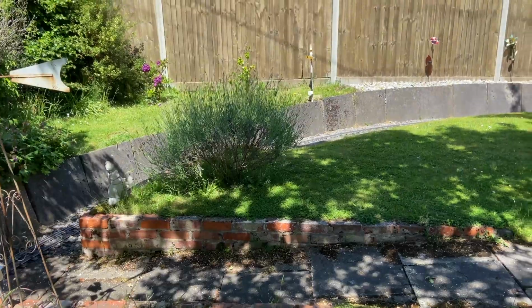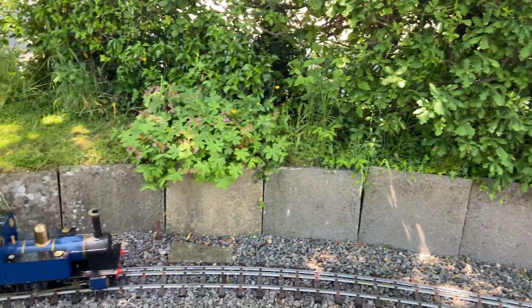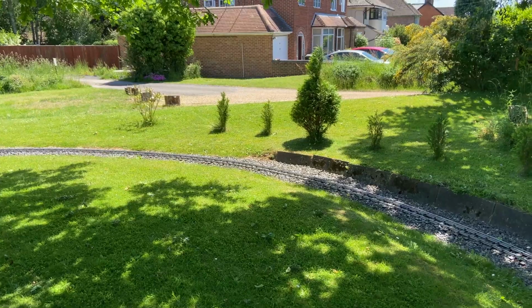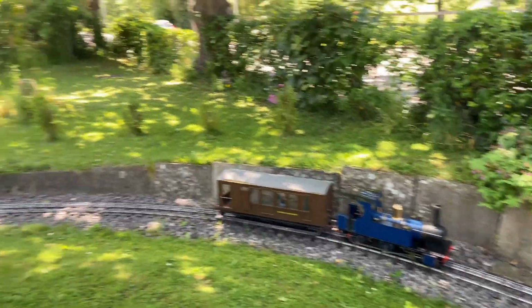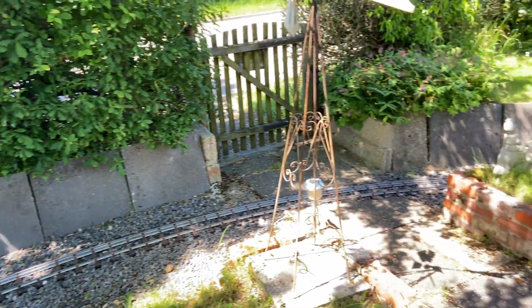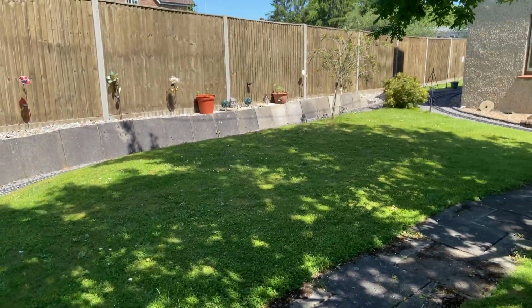Just to give you an idea of how much of an embankment this actually is, you can see there the height of the paving slabs compared to the height of the loco. So all of this had to be dug out. As you can see, the gradient would have been ridiculous if you were to run it on top of this. So you can see it's level there, and then goes through this really large embankment, past the front gate, all the way back round, and then that heads back off to the station.